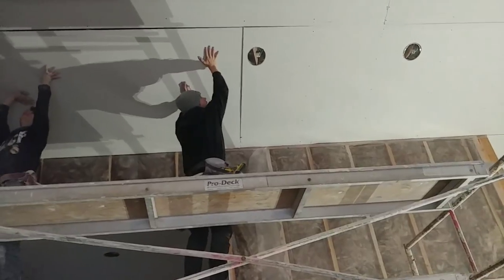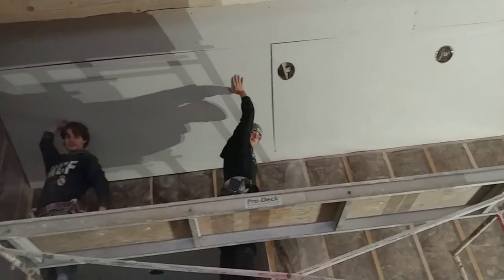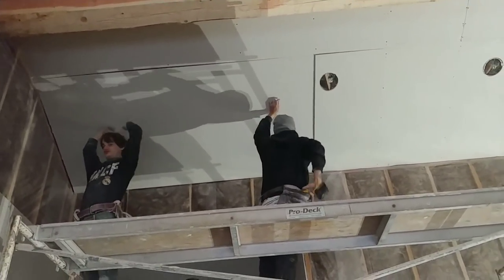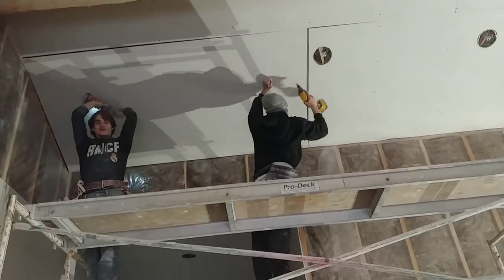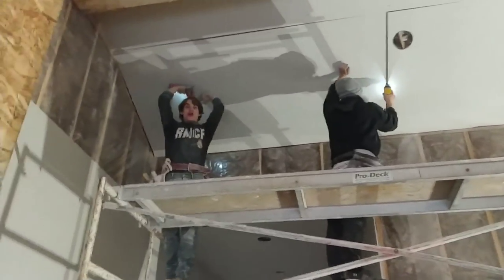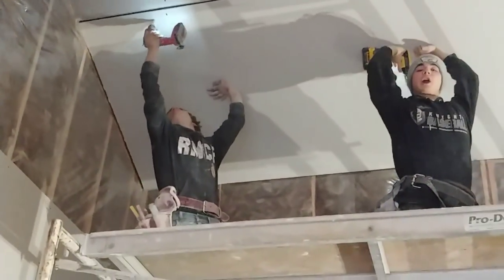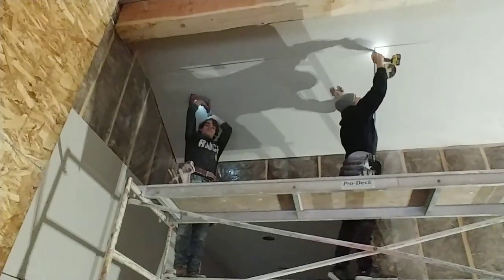Oh, now it's just gapped out like crazy. That's just a shadow. It looks like it's all hella gap. My side's good. It looks good now. Actually, well, it's shadow, but it looks good. You don't know anything about shadows, bro. Language. We can't let people know. We don't want people thinking we're abrasive drywallers.